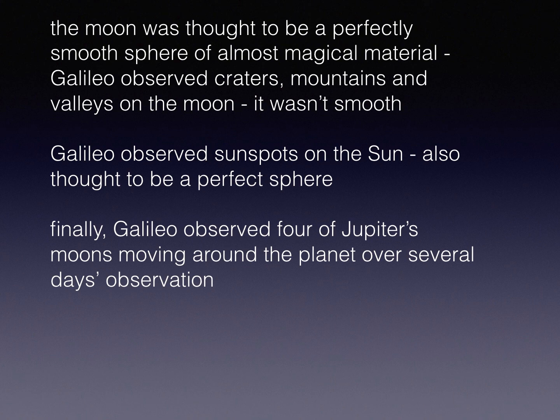When Galileo looked at the moon, he saw craters, mountains, and valleys. So it's obviously not smooth. And it's obviously made of solid material. Okay? When Galileo looked at the sun, he saw sunspots, also showing then that it was not perfect. Okay? Finally, Galileo observed 4 of Jupiter's moons, all moving around the planet over several days, over several nights, I should say, of observation. Galileo observed 4 of Jupiter's moons moving around the planet.